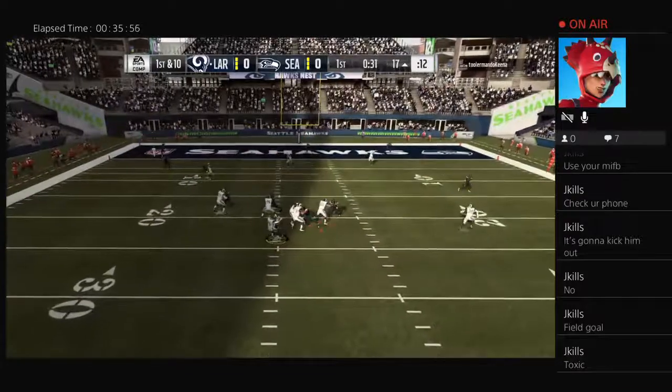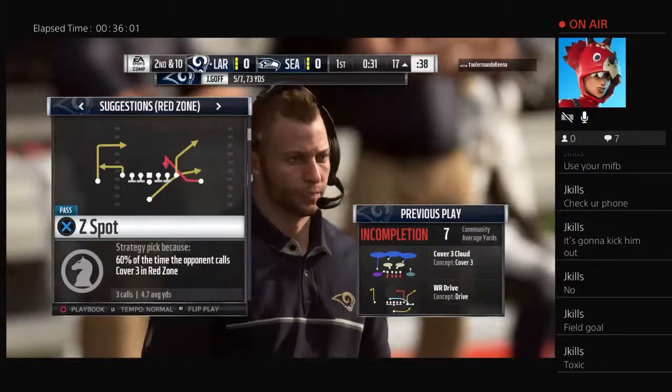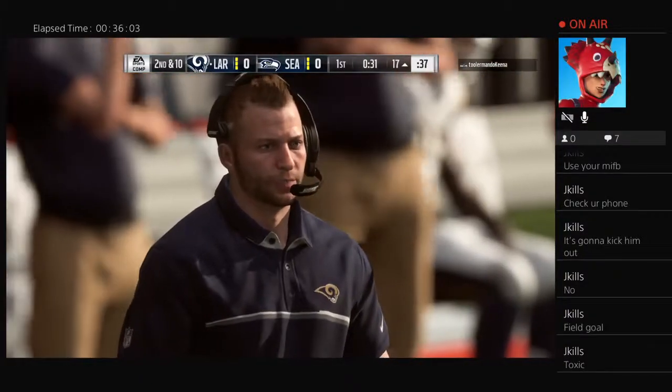Again, Goff. But they'll say it's incomplete. Try to get it to Woods, and that'll bring up 2nd down.